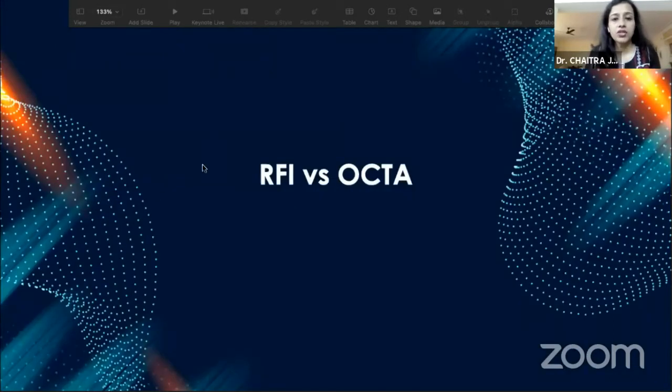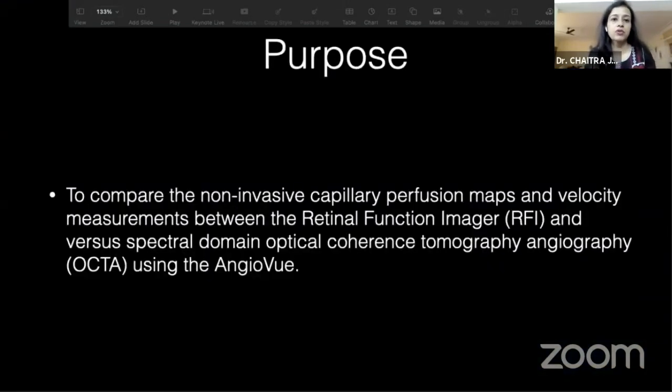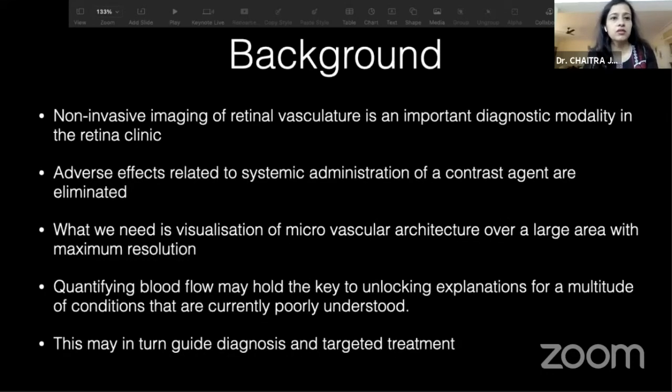So the last thing that I'd like to share was we had done a quick study between RFI and OCTA because we're using OCTA so much more, and we wanted to compare the non-invasive capillary perfusion maps and velocity measurements between RFI and OCTA. We used the AngioView device. To give you a brief background, non-invasive imaging is important because we need to keep repeating it. The adverse effects compared to systemic administration of contrast agents are well known. We need to visualize a microvascular architecture over a large area with maximum resolution, and quantifying blood flow may be the key to unlocking explanations for several conditions that are poorly understood.